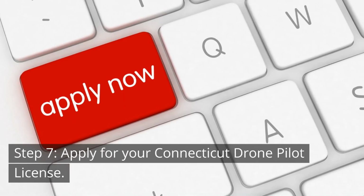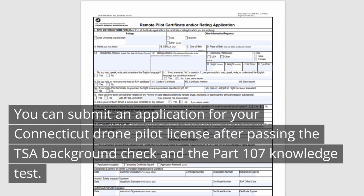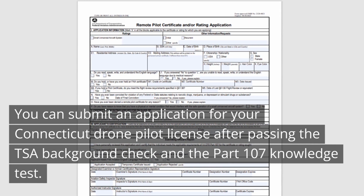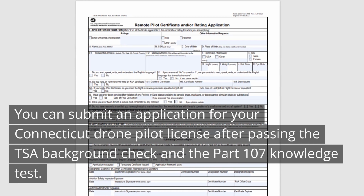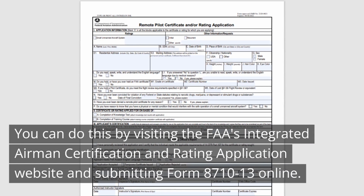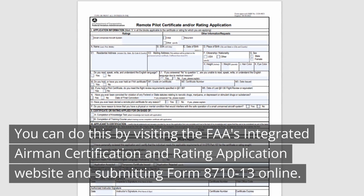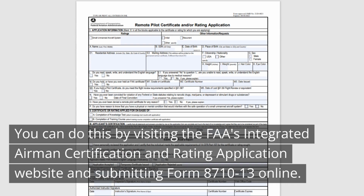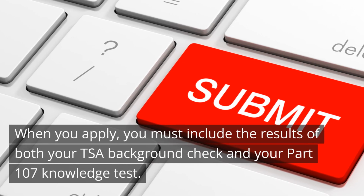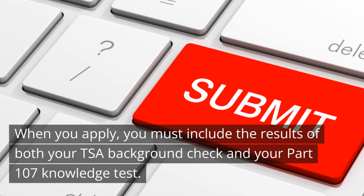Step 7. Apply for your Connecticut drone pilot license. You can submit an application for your Connecticut drone pilot license after passing the TSA background check and the Part 107 knowledge test. You can do this by visiting the FAA's Integrated Airman Certification and Rating Application website and submitting Form 8710-13 online. When you apply, you must include the results of both your TSA background check and your Part 107 knowledge test.